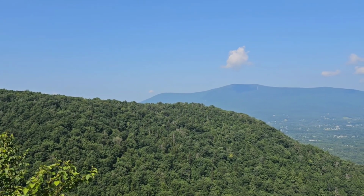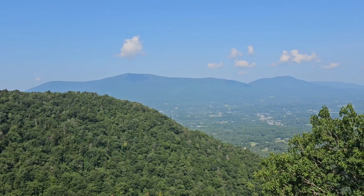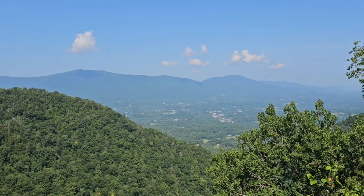This is the view from Prospect Rock. I believe that's Manchester Center that it's overlooking. Beautiful.